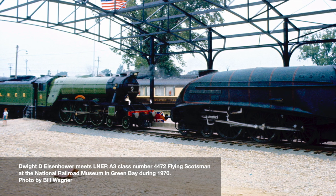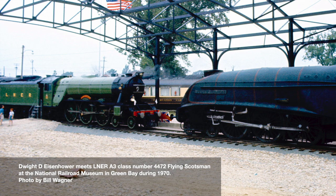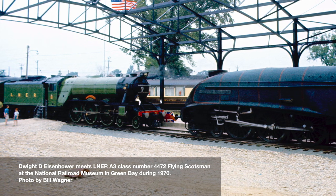It took 2 days to move it out of the building, both the tender and locomotive. Did it prove difficult or was it fairly straightforward?